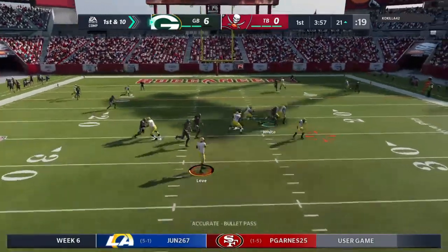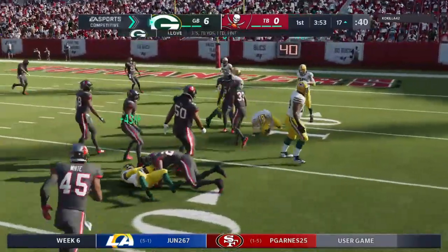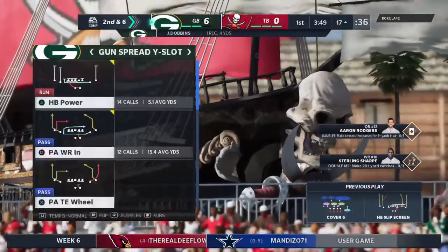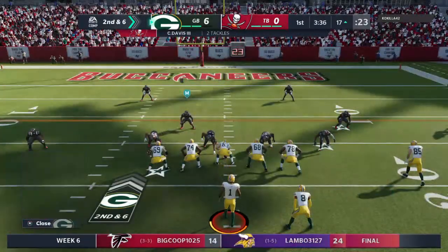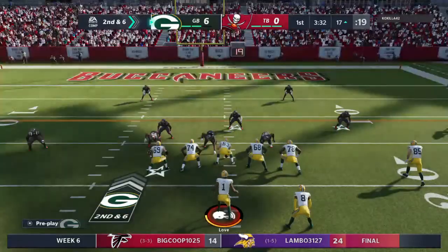Love looking to throw it. They set up the screen for Dobbins. They'll contain him to just 4. 2nd down. In order for a screen pass to break big, a lot of things have to come together and be well executed. But all it takes is one small thing to go wrong and keep it from being a big gain.